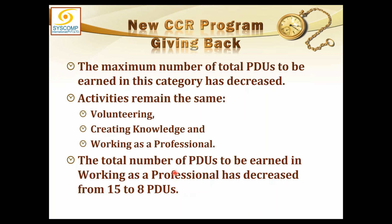The maximum number of total PDUs to be earned in the giving back category has now decreased. Naturally, it is now just 40%. Activities remain the same. Whatever you do in the giving back category, you can volunteer in any project management venture. Volunteer means you do not get paid for doing that job. If you voluntarily work on any project management assignment, it can be counted towards volunteering.